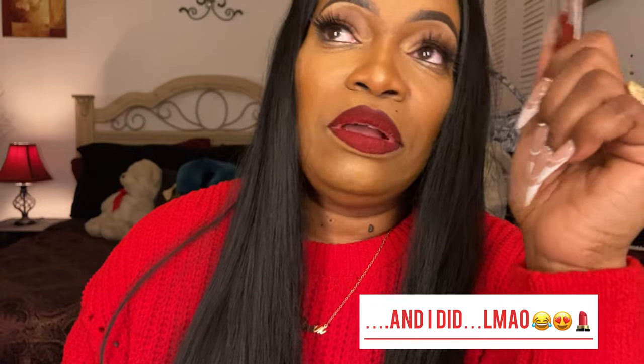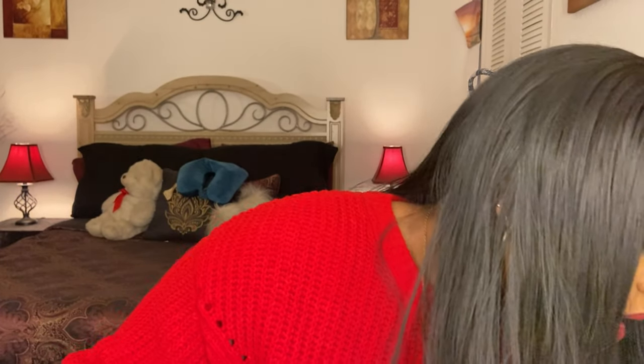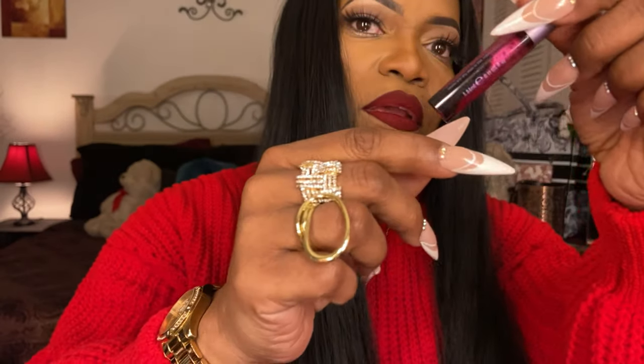They had a couple more. I'm going to have to go back and get a backup of this. I don't know why, because this one is a little bit darker. This reminds me of the liquid lipstick that Urban Decay used to have back in the day. I still have a little bit of it left, so I'm going to show you guys what I'm talking about. This is my Urban Decay palette. And Jaclyn Hill's liquid lipstick reminds me of this liquid lipstick in this one. I still have some of it right here. It's not a whole lot in there, but that's what it looks like.